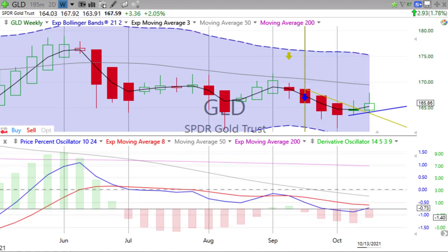We go to gold. Gold up for the day 1.78%. Is that not beautiful? I'm so happy to see that. We have a green open box candle. That is nice. Price percent oscillator still negative, but heading up. Is it going to cross? Who knows? One day of up movement doesn't mean that happens typically, but maybe we'll see things by the end of the week get us even closer.